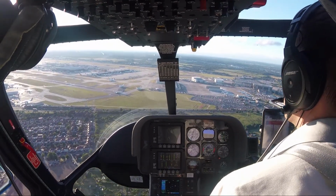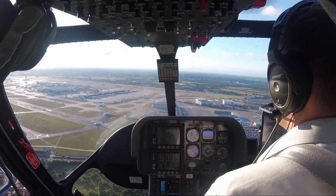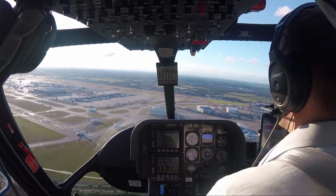Tramway 182, traffic information, be a low-level helicopter just holding to the south of 27 right between the two runways. Traffic information, copy, 182.